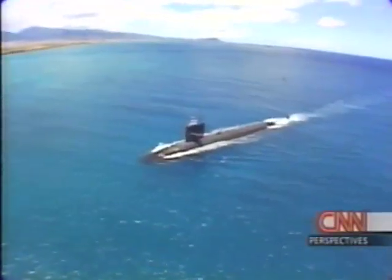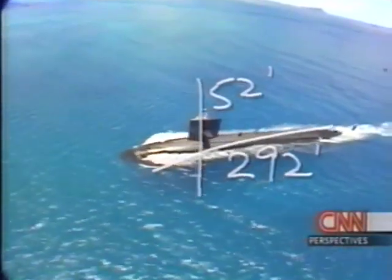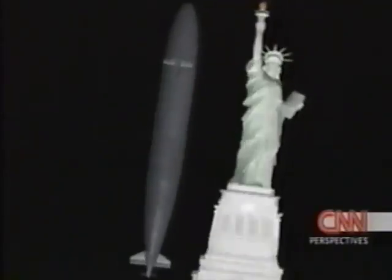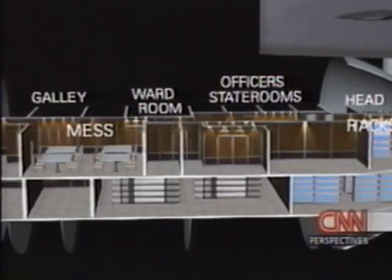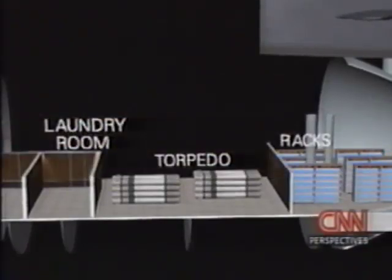At 292 feet long and 52 feet high at the top of the sail, Hawkbill is about the size of the Statue of Liberty. The top floor is made up of the control room, or con, as well as the captain's quarters and the sonar room. The mess deck, the galley, and the wardroom are on the large middle floor. This is also where most of the crew sleeps. On the bottom, more racks, the laundry, and the torpedo room.